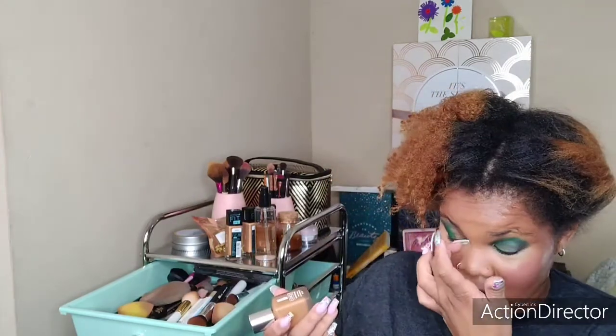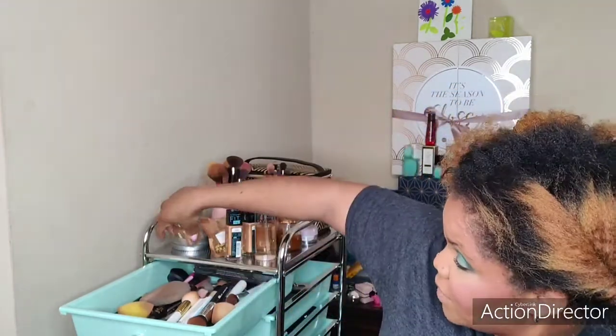I do like this Clinique. This is in the 17 Silk Cinnamon. And this has SPF 15 in it, which I know is not a lot, but it's something. If you use it on top of your regular SPF, I guess it would be okay.